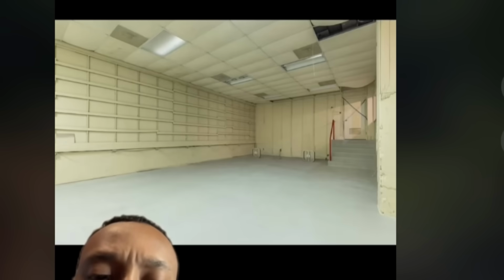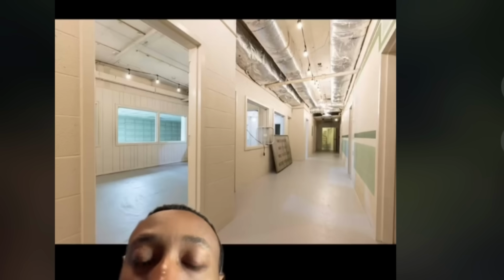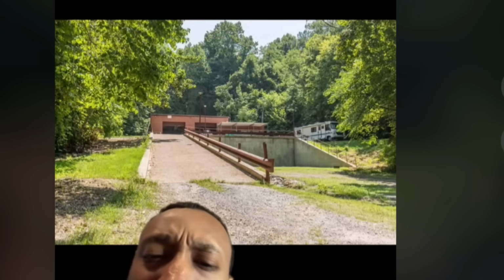Okay, we have a nice hall. I don't know what this room would be. Fans on the floor, probably to dry the paint. There is a door attached there. Honestly, it looks like an interrogation room. This is actually a pretty large bunker and a large plot of land. There's an RV, and let's go see what's in the garage.